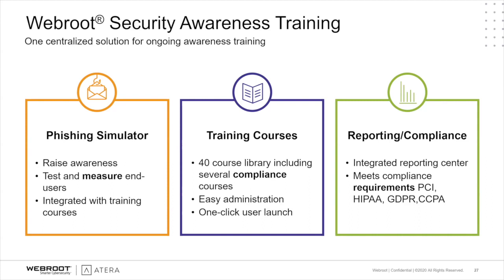We also do reporting and compliance. It's what we're kind of calling our virtual CISO course, but it allows you to distribute out various compliance things like PCI or HIPAA. Again, it's all designed to be easy to manage. It's all a single pane of glass. All of the consoles are integrated into one pane of glass. And so whether it's DNS protection or security awareness training or endpoint, all easy to manage.